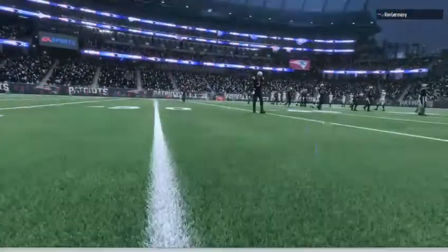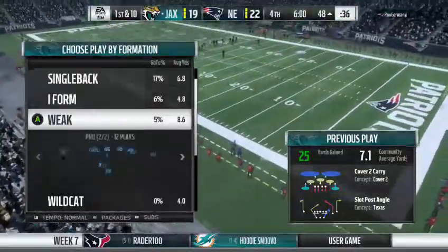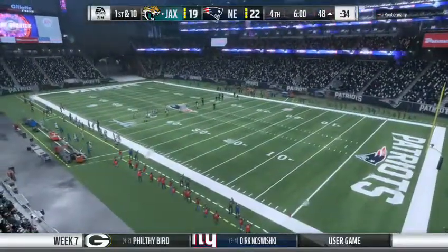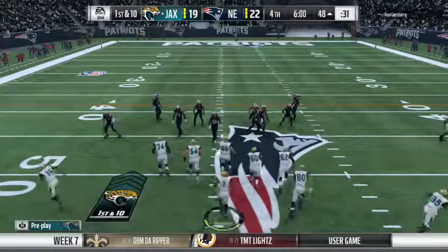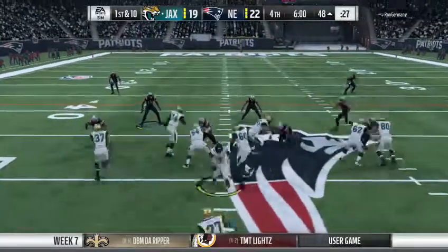Back now in Foxborough. We saw a number of good games earlier today. This one might top all of those. It's been a dandy as we come up on 1st and 10.